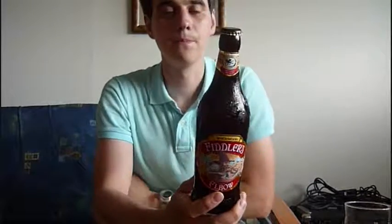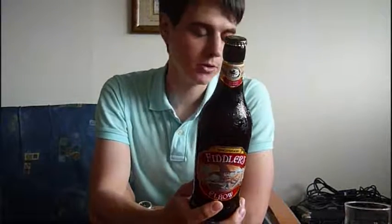Funny thing about the name, Fiddler's Elbow doesn't really refer to the actual elbow of a fiddler, or any sort of disease or disorder. It's actually a group of islands on the River Thames, and part of Oxfordshire actually covers that area, so I guess the proximity of the brewery to their place made them want to use this name for an ale, pretty much. But let's review it now and let's see what it's all about.